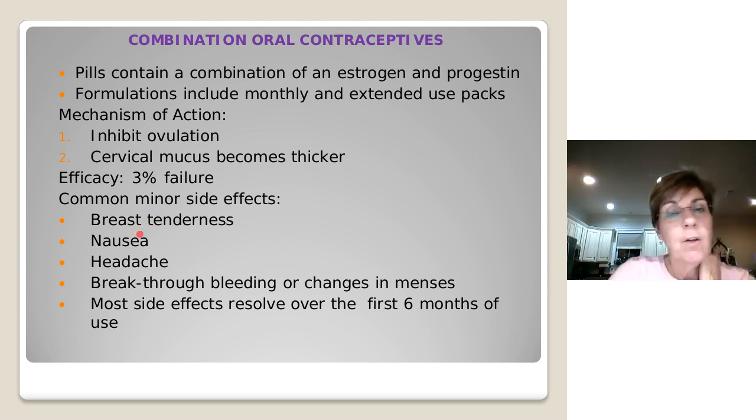So as long as you tell patients, especially teenagers that are just starting, to expect these things, and tell them some of the things they can do. Like if they have nausea, they can take it at night before they go to bed instead of in the morning. The highest levels of estrogen and progesterone are secreted at night, and they kind of sleep through the nausea. The breakthrough bleeding is probably the one that makes them come in the most and say, I just stopped these because it's making me bleed all the time and I never know when my period's going to be. If you can tell them this is to be expected, it should get better, their periods are going to probably get lighter and more regular as they go on. As long as they know, a lot of times they can handle the side effects.